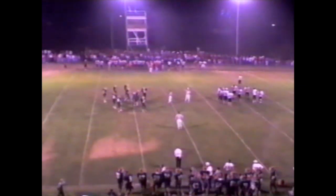Mules have a 2nd and 2 at their own 37. Handoff goes to Daren Milner. He's got the first down and more. He's all the way out across the 45 to about the 46-yard line where the Mules have a first down. Well, the Mules have not been able to stop the Wildcats this half, Bob, but the Wildcats haven't been able to stop the Mules this half either.